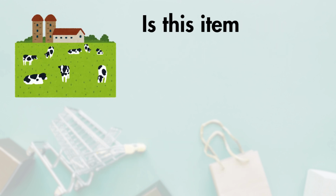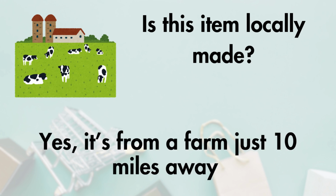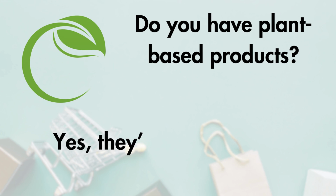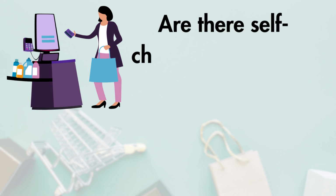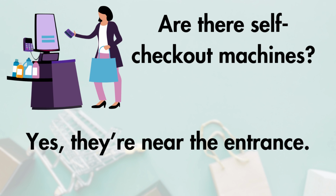Is this item locally made? Yes, it's from a farm just 10 miles away. Do you have plant-based products? Yes, they're in the vegan section, aisle 6. Are there self-checkout machines? Yes, they're near the entrance.